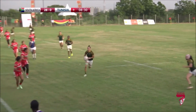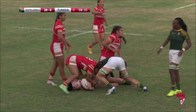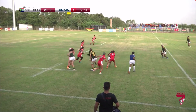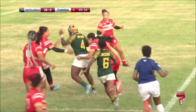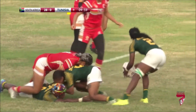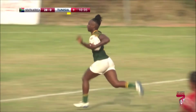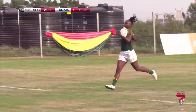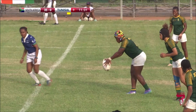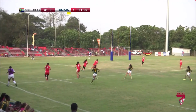Baloy. Leskalatehan will use his size. Lamprecht. And if they win a clean ball here, surely South Africa would bank on scoring. But that was a bit messy. Ball knocked out of Jacobs's hand. Malinga. There goes Malinga. That's a hat-trick. Hat-trick of tries for Ayanda Malinga. That was inevitable. They'll be going into the quarterfinal with a great deal of confidence tomorrow morning.